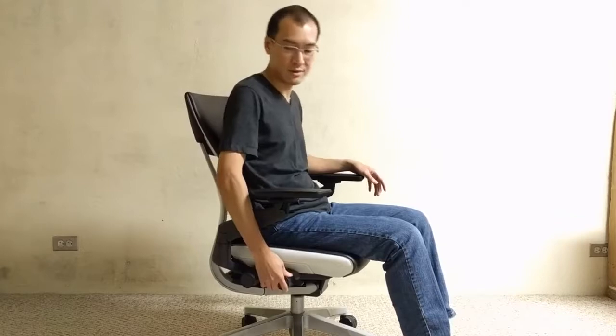And I do find myself using it fairly often, depending on how much back support I want. It sort of works in conjunction with the lumbar support of this chair. So for me, it wasn't really just a set once and forget knob. I actually do move this seat in and out depending on what I'm feeling like doing.